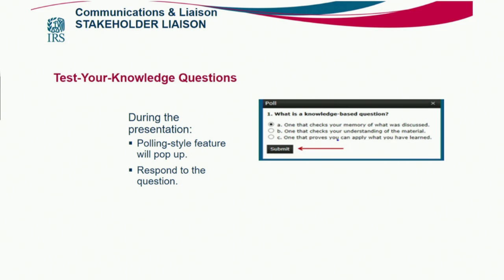Now, during the presentation, we'll take a few breaks to check in and engage with you. And at those times, a polling style feature will pop up on your screen with a question and multiple choice answers. Select the response you believe is correct by clicking on the radio button next to your selection and then click Submit. If you do not get the polling question, this may be because you have your pop-up blocker on. So please take a moment to disable your pop-up blocker now so you can answer the questions. We've included several technical documents that describe how you can disable pop-up blockers based on the browser that you are using. We have documents for Chrome, Firefox, Microsoft Edge, and Safari for you Mac users. You can access them by clicking on the Materials drop-down arrow on the left side of your screen.